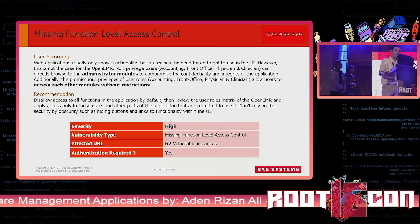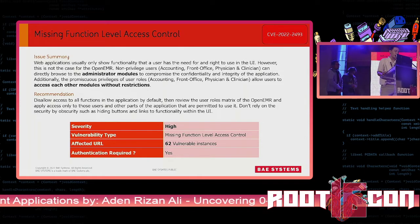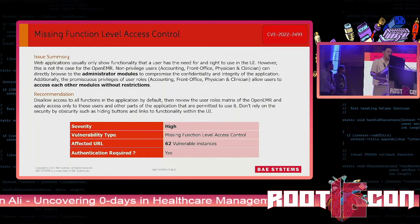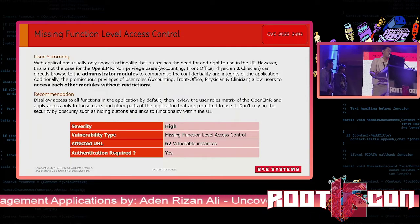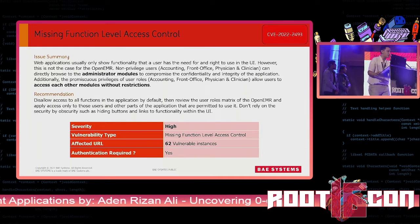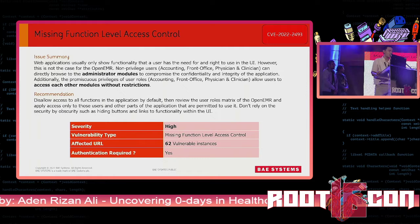In OpenEMR, there are a total of 5 user role types: super admin, accounting, front office, physician, and clinician. The super admin is the highest privilege in this application, so it can access all the modules within the application. The other user role types are considered standard users, and they have their own permissions and modules. Based on my findings, any user in this application can access some of the admin modules.